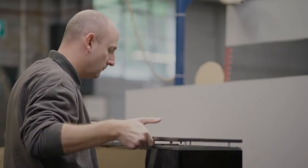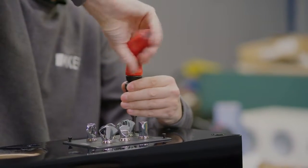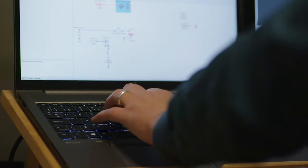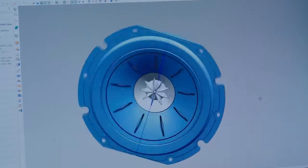KEF speakers are always about sound quality and about immersiveness in the room, and we've managed to bring that same technology into the speakers that we've incorporated into the Eletre system. Right from the beginning, we've gone for genuine UniQ driver technology, genuine Unicore subwoofer technology, and I think all of that's paid off magnificently. I think for many, it will be the most emotional, enveloping sound experience that they've had.